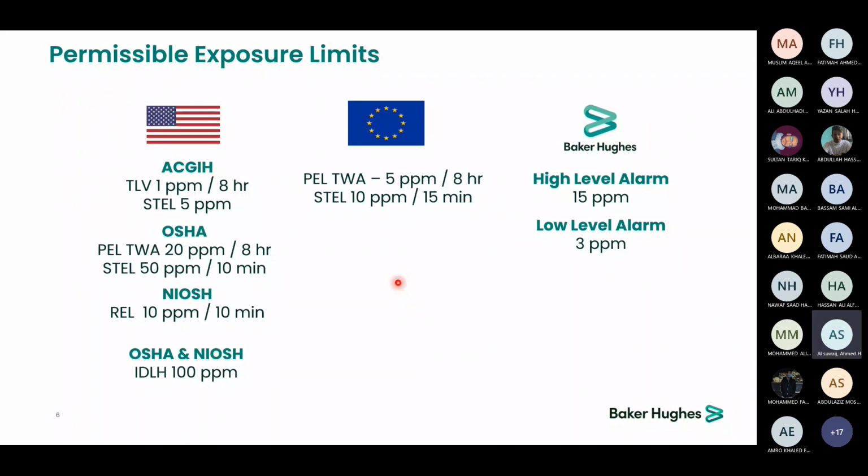There is another organization called NIOSH, the National Institute for Occupational Safety and Health. They state that the REL, the recommended exposure limit, is 10 ppm for 10 minutes only. And OSHA and NIOSH stated that the immediate danger to life and health is 100 ppm. So when it goes above 100, it's getting more serious.